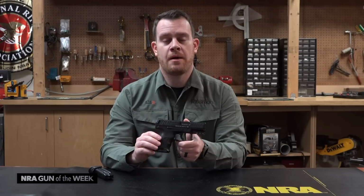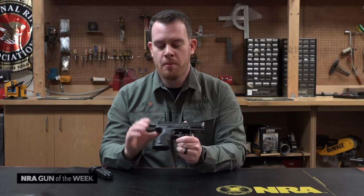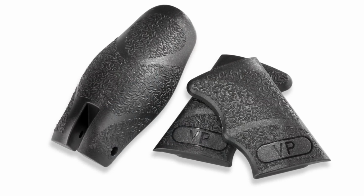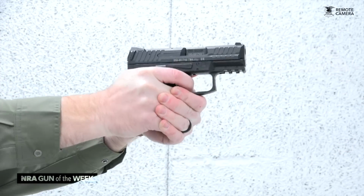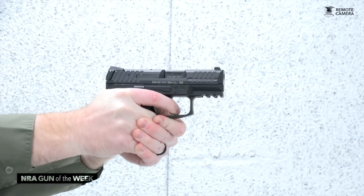Now, the key to those ergonomics is, for one, an initially well-designed ergonomic frame, but also the replaceable panels. There are actually nine panels, three for each side: left, right, and rear, which help adjust the fit to the user's hand. So it's a total of 27 combinations to really make this gun fit the shooter.